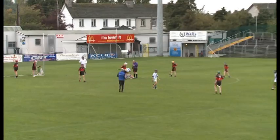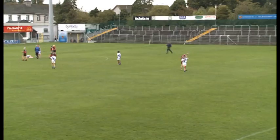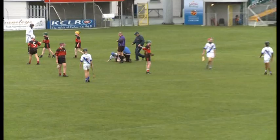who's one on one with the goalie. But Jack Foley was brave, he's as brave as can be, and he came out and he blocked it. And he hurt Brendan Cassidy in the meantime. It wasn't a foul, he blocked the ball and went out for a 65.